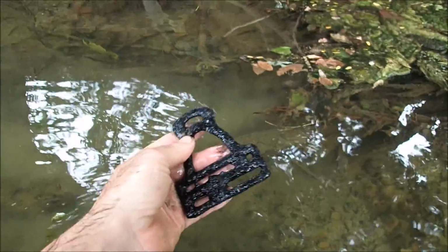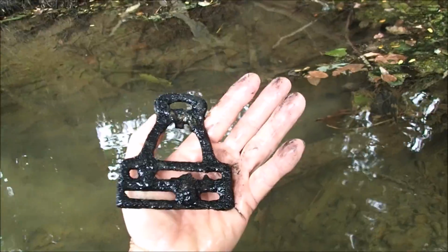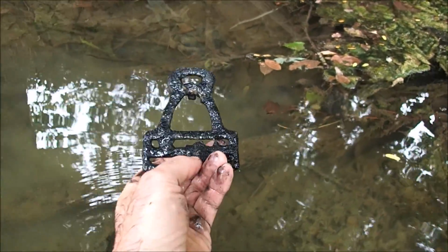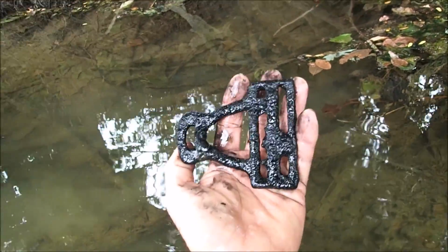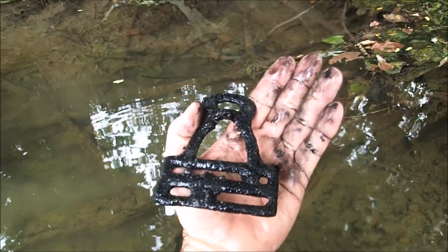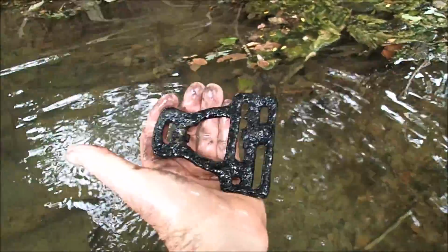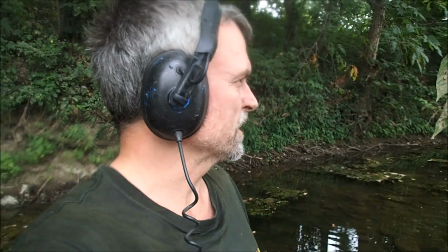This is an interesting little piece of iron. I think this is some sort of strap holder thingy. Yeah, you can see the little teeth on it right there. Some thick straps went through here. I can't remember what it was used for, but I've seen them before. Something to do with farming or harvesting crops, that's for sure. Huh. We'll save it.